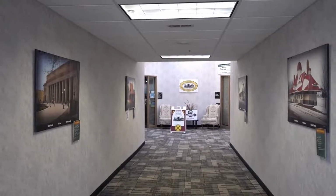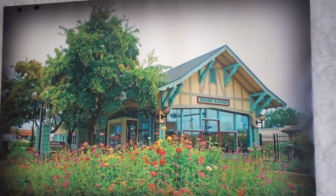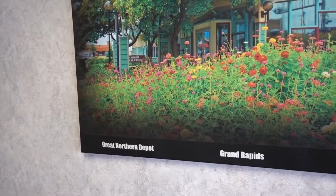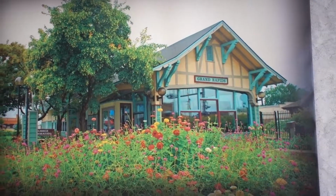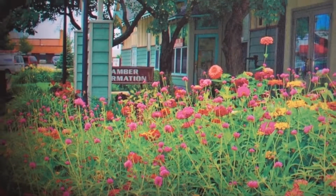And we're greeted by this hallway of pictures of old train depots. This is Grand Rapids, Minnesota. Great Northern Depot in Grand Rapids. How beautiful is that? Check out these flowers. Oh my gosh.